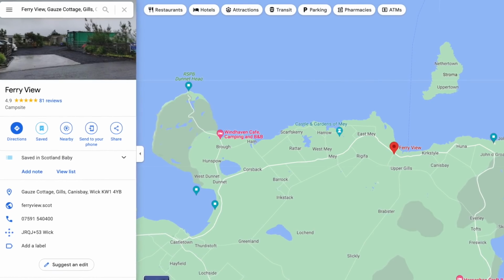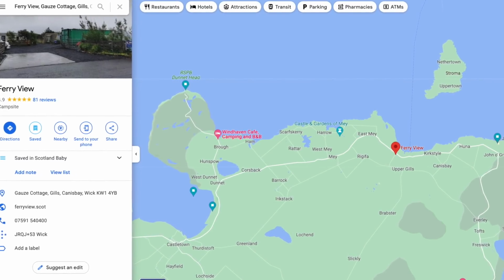We did actually try and go to a campsite in Wick, however, everything was fully booked because we are all in dire need of a shower. But there's a place locally nearby, about half an hour away, where we're going to go and shower in the morning, empty the toilets, top up the water, and all that good stuff.